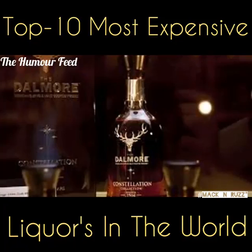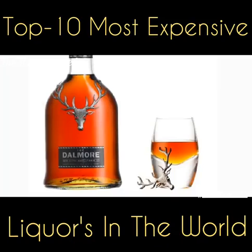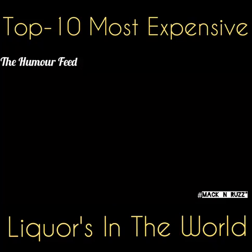Even so, it is hand-blown and contains a 12-point stag head made up of platinum, meaning that this Dalmore made up of single malt Scotch whiskies from 1868, 1876, 1926 and 1939 is pretty spectacular on the outside.